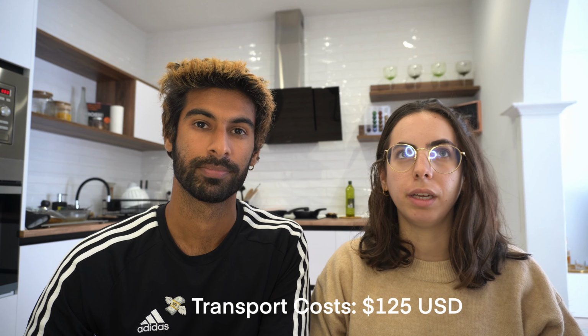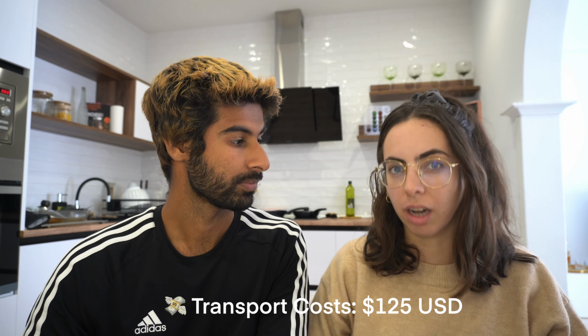So for transport, we had to move around quite a bit. We went from the airport to Antigua, then Antigua to Lake Atitlan, back to Antigua, and then back to Guatemala City, and then to the airport. So all of that amounted to about $125. If you are traveling Guatemala without a car, which is pretty common, it makes sense that you're going to spend a big part of your budget on transport. But getting around in Guatemala is really easy, and again, you can watch our other video where we talk all about that. And it's still fairly affordable, even though we were moving around in shuttles and sometimes even in private cars.